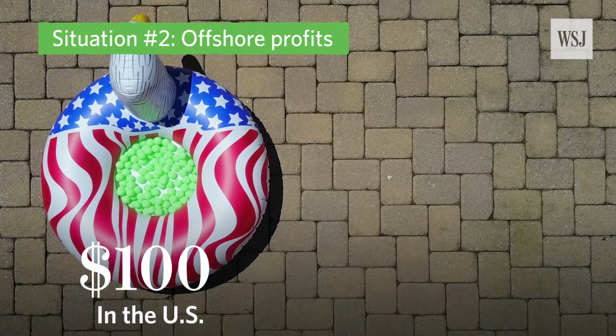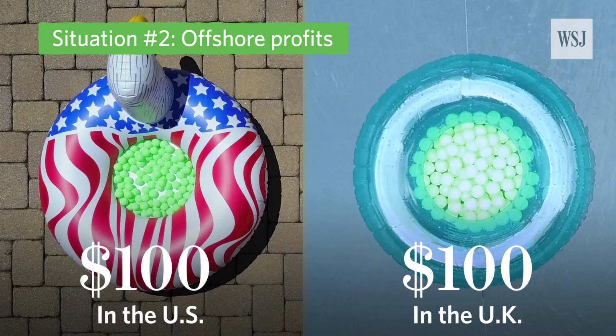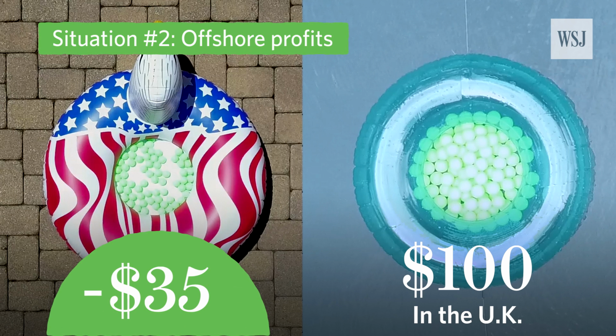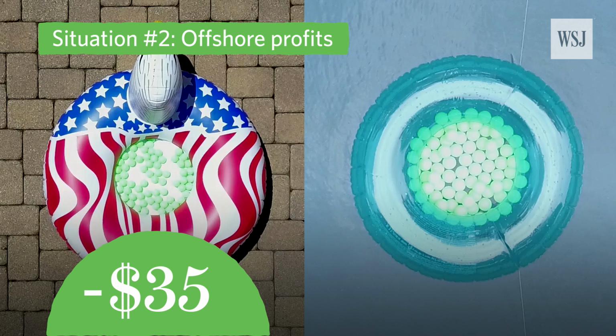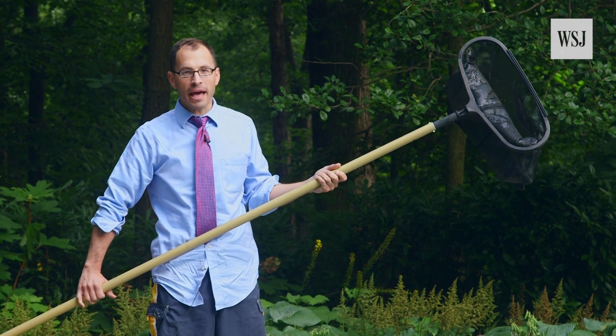But what if you make $100 here and another $100 in the UK? Here in the US, your cash still gets taxed just the same at 35%. That's $35. But your cash over in the UK is treated differently because the British corporate tax rate is 19%. So you pay $19 to the British government. That means instead of paying $70, you paid $54 in corporate taxes. Good for you. But here's the catch. Once your corporate profits are in the UK, they're not so easy to get back.